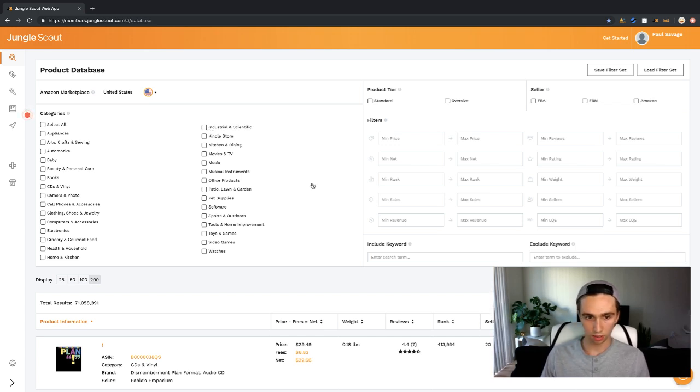Pet supplies. I am like strangely biased against pet supplies. I don't know, maybe it's just who I learned from didn't like it either, so I kind of got that stuck in my head. But every time I go in there, I just find like super saturated products.